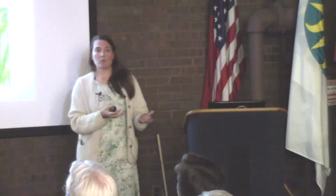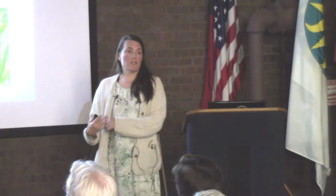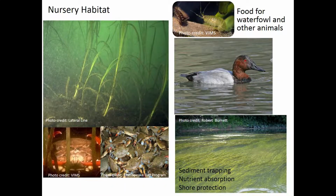In order to understand trumpeter swans, we need to understand the food resources, and in order to understand submerged aquatic plants, you also have to understand how they are dispersed, and waterfowl could be a dispersal agent for submerged aquatic plants. Submerged aquatic plants are obviously important for waterfowl and generally for animals, but they are also very important nursery habitats for crabs and other shellfish.